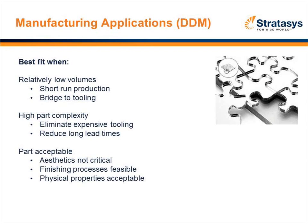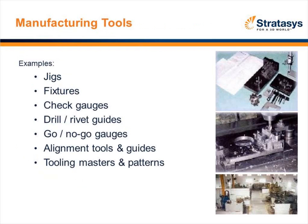Oftentimes, you can get great finishing, but in this case, it may not be the same thing as an injection molded type of part. But what you're looking at, of course, because it's an ABS, a polycarbonate, or an Ultem material, you're getting physical properties that oftentimes are 80% of what an injection molded part would be. Some of the examples as far as tools: jigs and fixtures, gauges, drill guides, alignment tools, tooling masters.